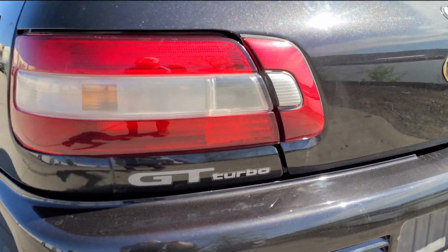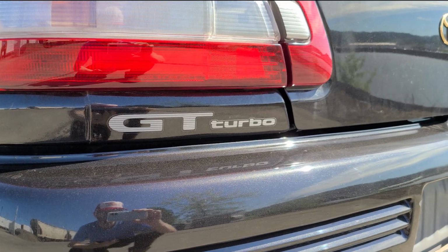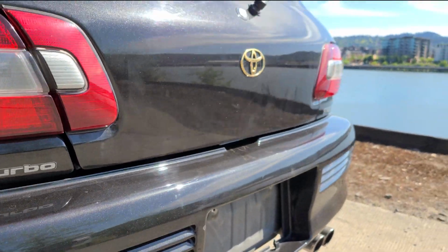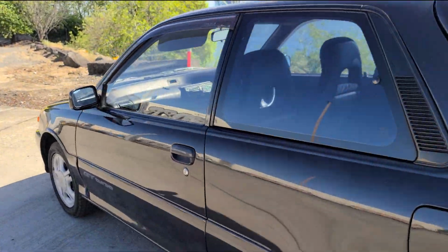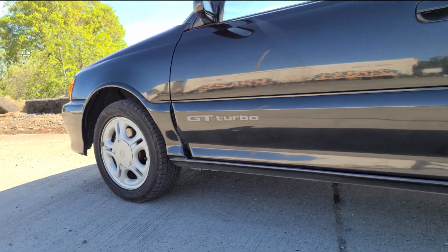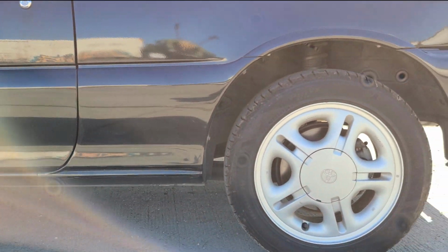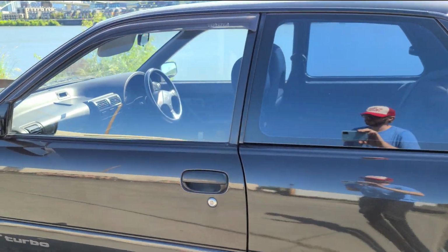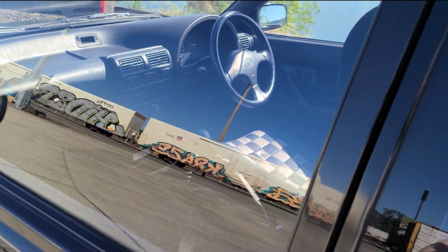You have all this nice badging, which reminds you that it's a little sportier than the normal one. This is a fun car. I mean, you'll see on the inside, we've got a leather-wrapped steering wheel from factory, some nice bucket seats, more badging down the sides. These are 14-inch wheels, the original wheels that came with it. Let's take a look inside.